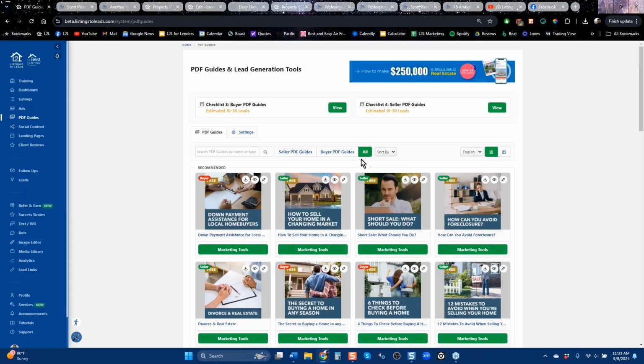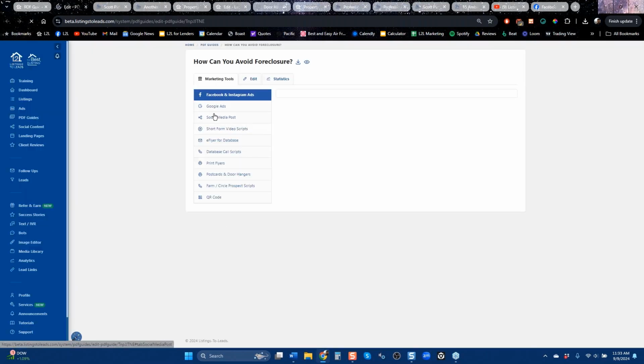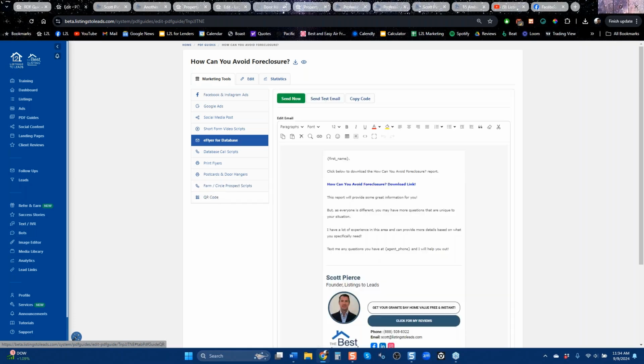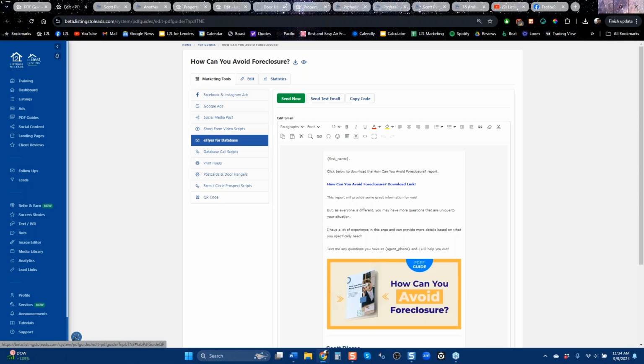Now, there are 80 PDF guides for you, 40 for buyers and 40 for sellers. And if you want, you can click on marketing tools and see that you can run ads on Facebook, on Google. You can share it for free on social media. We've got an e-flyer for your database. Again, if you want to blast out something on your current CRM, and there are print flyers and door hangers and circle prospecting scripts and QR codes. So all kinds of ways to get people to that particular PDF guide.